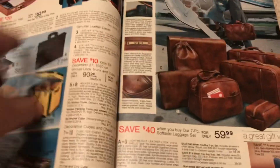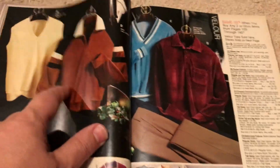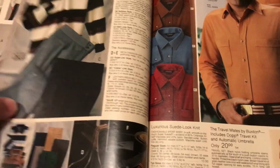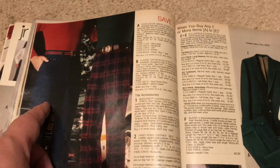Trunks. Luggage. That look was really popular. My dad had something like that he wore. Yeah, I can see my dad now in a lot of these clothes. Look at this crazy stuff. Look at how men were dressing. Look at that.